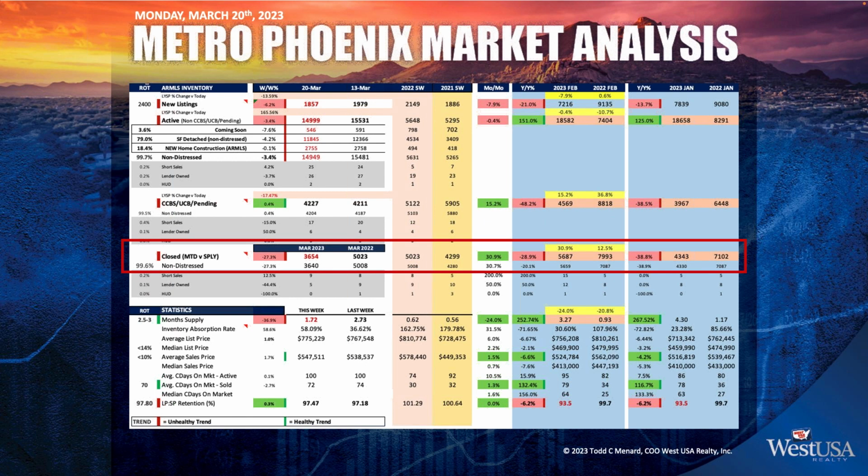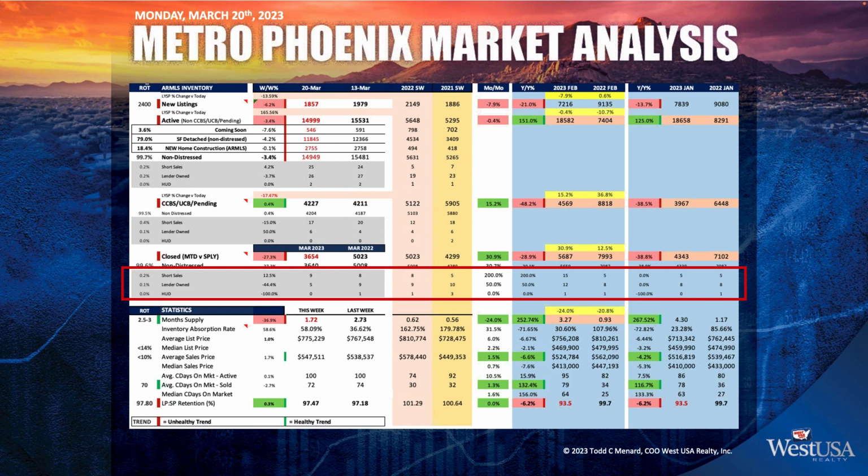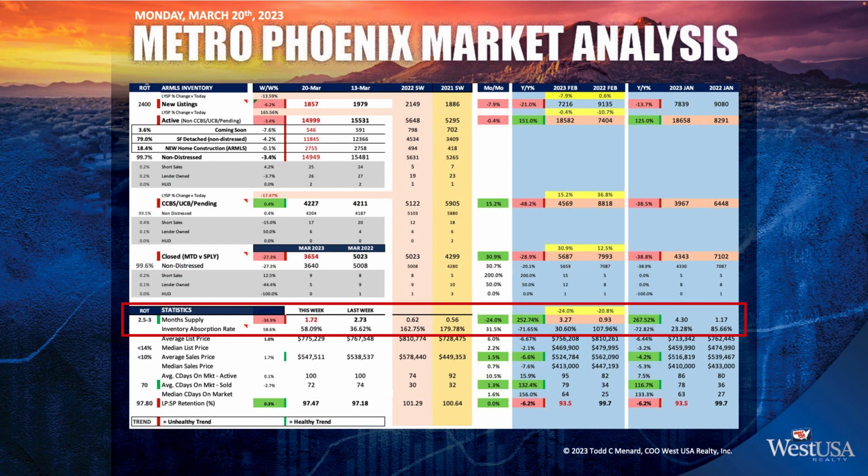I really wish that would go back to 0. But at this particular moment, it's pretty safe to say our market's 25 to 30% off right now. And so that is what everybody's feeling. And that obviously, to keep us all in real estate and keep putting food on the table, this is a tough job right now. So looking at month supply, 1.72 is not good. Sweet spot's 2.5 to 3. We were at 2.73 last week, but we'd been continuing to slide.